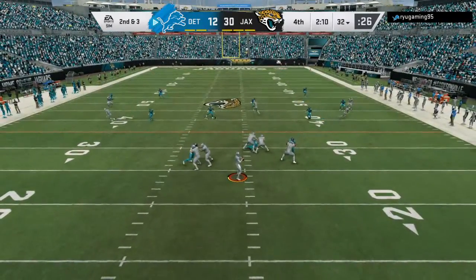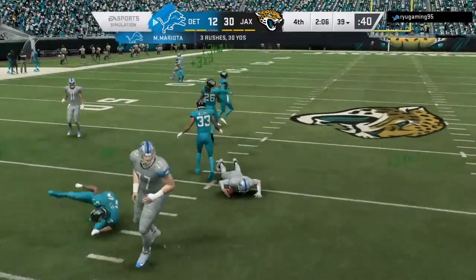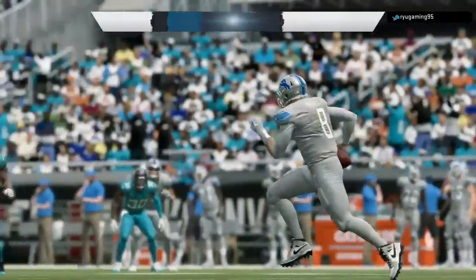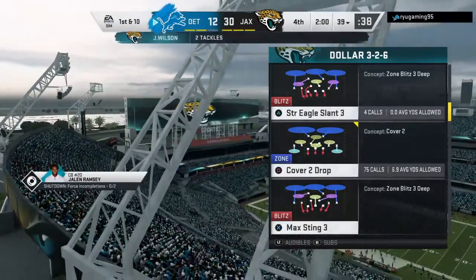Looking to throw again on second down. Mariota. And an alley to run. You got the big lead defensively. Willing to give him that underneath stuff, right? And this is why you work on your tackling. Tackle them after the catch, inbounds, keep the clock running. Just go ahead and bleed the game out that way.